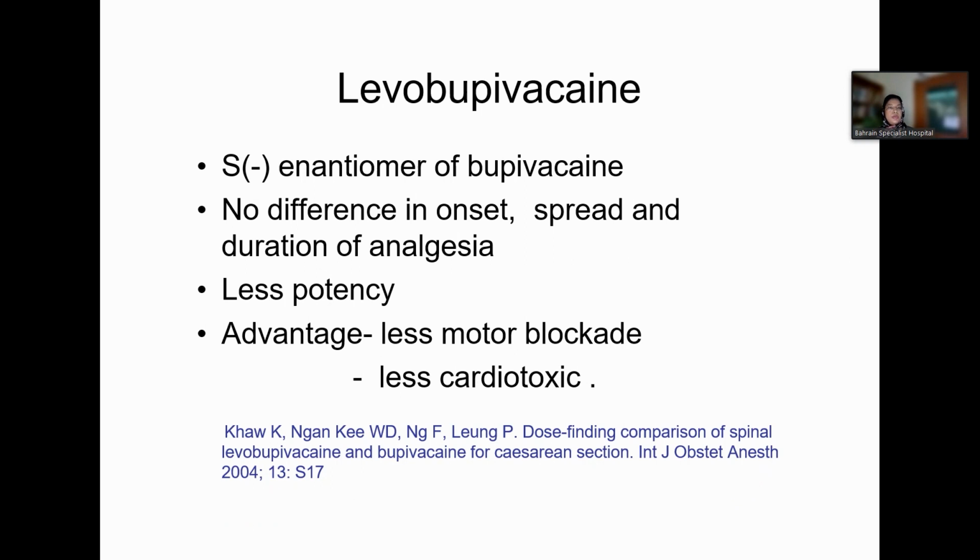Levobupivacaine is the S enantiomer of bupivacaine. There is no difference in onset, spread, and duration, but the important thing is less motor blockade and less cardiotoxicity. We have levobupivacaine in VSH.